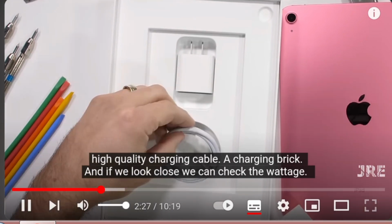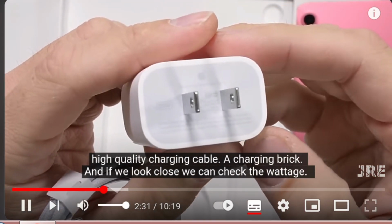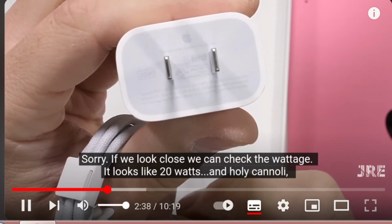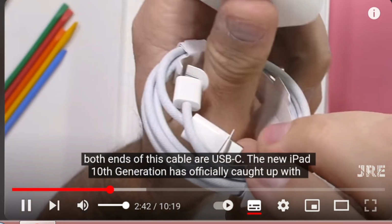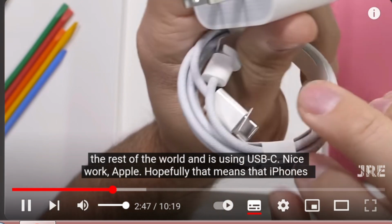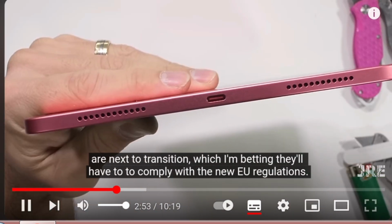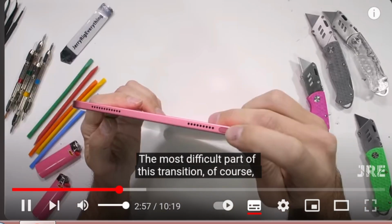Inside the box, we have a pretty high-quality charging cable, a charging brick, and if we look close, we can check the wattage. It looks like 20 watts, and holy cannoli, both ends of this cable are USB-C. The new iPad 10th generation has officially caught up with the rest of the world and is using USB-C. Nice work, Apple. Hopefully that means the iPhones are next to transition, which I'm betting they'll have to comply with the new upcoming EU regulations.